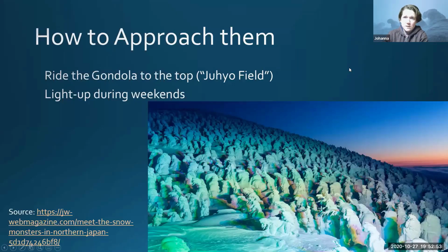So you've decided you want to go to Japan, you want to go to Zao, and you want to go see the snow monsters. There's a few different ways you can approach them. The easiest way is just to ride the gondola and you go to the top. It's actually named Juhyo Field because you're going to land in the middle of that forest of fir, which becomes the snow monster forest in the winter.